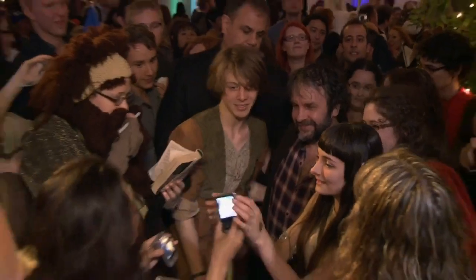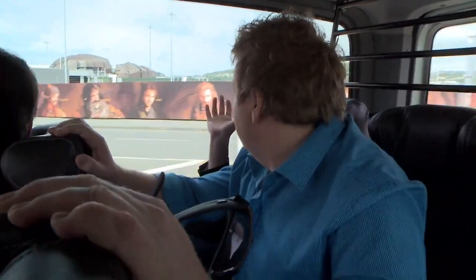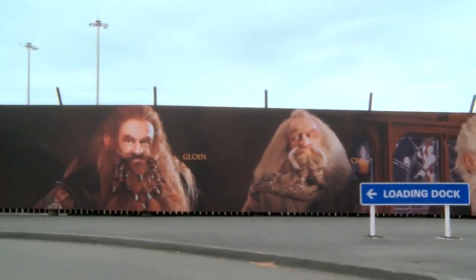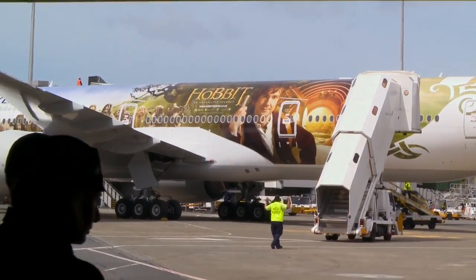Run by the fans, for the fans really, and they got dressed up to the nines. It's coming up to the airport now. Looking forward to seeing ourselves on the side of an aeroplane. That doesn't happen every day. Apparently they're giving us one of these planes each. Yeah, I got one. Richard and Martin are getting life-size ones.